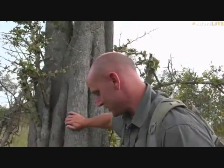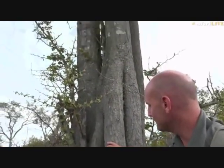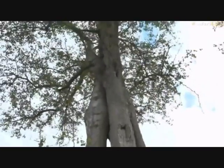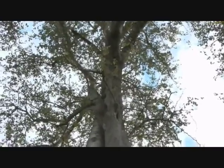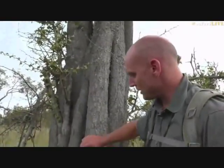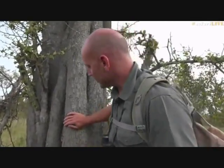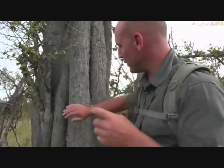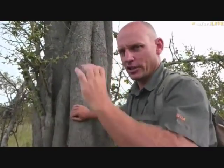But another thing is that this tree's bark is harvested and sold on markets all over Africa, and the reason for it is that it's saporific. In other words, it contains saponins, but not just saponins. The bark and the compounds in the bark also contain compounds which make quite a refreshing wash. So if you drink it, it's an emetic. In other words, you're going to drink it and you'll vomit.